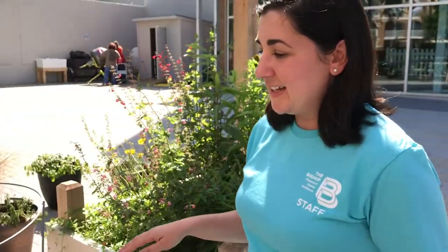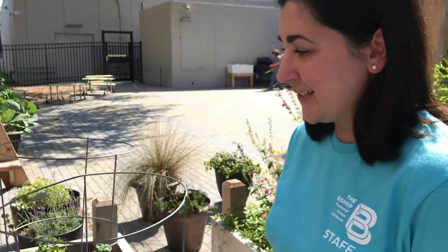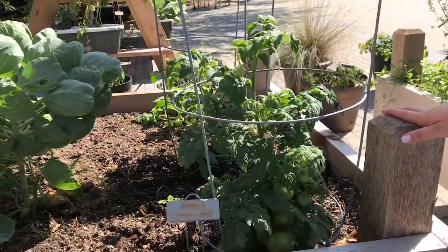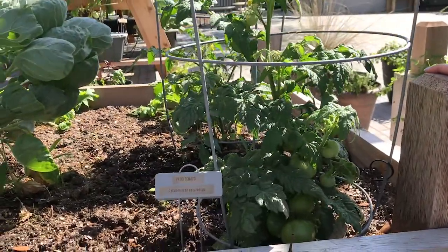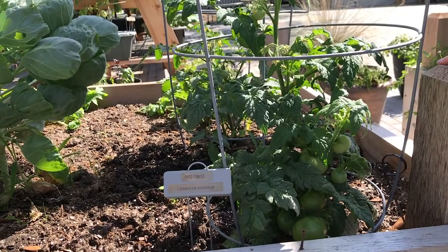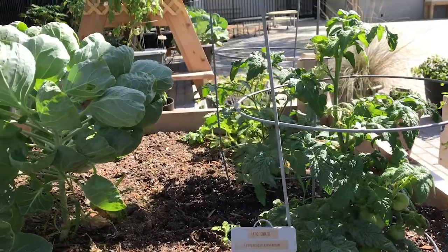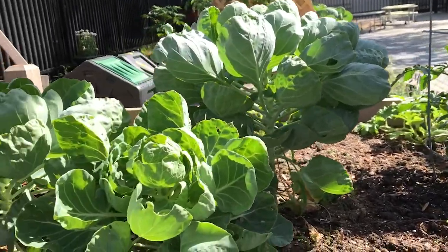So another space I'll take you to is our last raised bed here in the garden, and this is one of our veggie patches. Right now we have Brussels sprouts growing, tomatoes, and watermelon. Now plants like patio tomatoes are great if you live in a small space because the plant stays small as well, and we have some young tomatoes growing right there. And right next to them we have some Brussels sprouts growing.